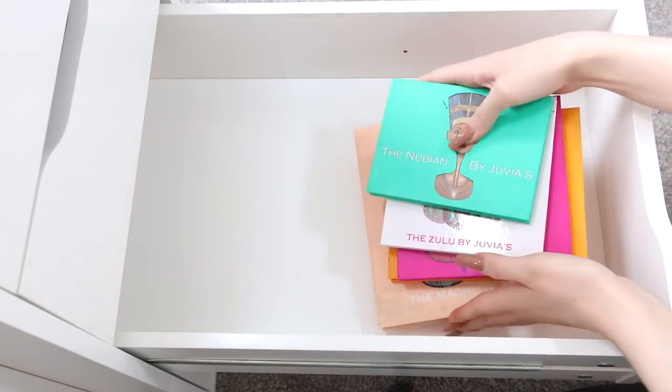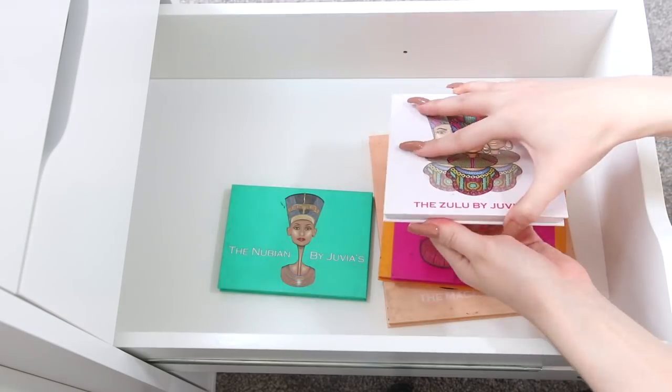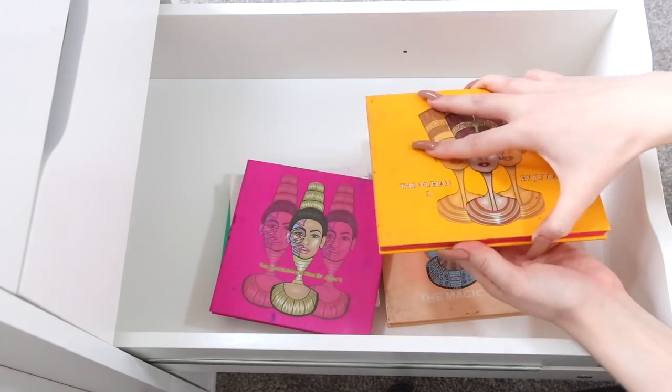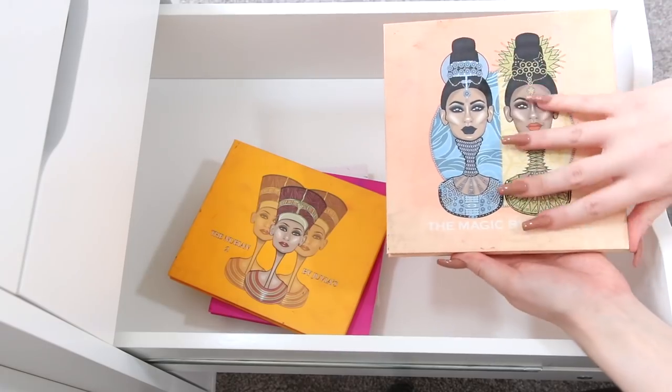So I have here my Juvia's Place palette collection. I think I'll be keeping all of these. I don't reach for them quite as much as I used to, but I feel like each palette has like a couple of shades that I really love. Like this palette has a gold.